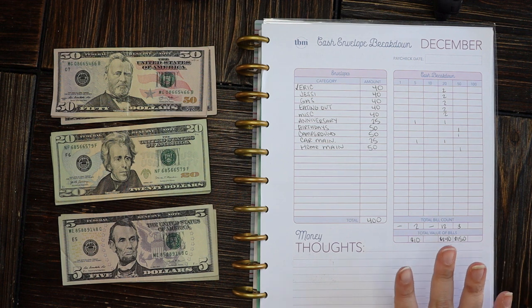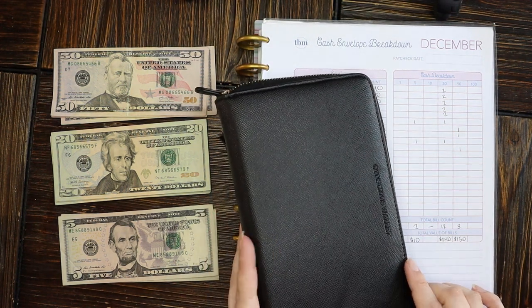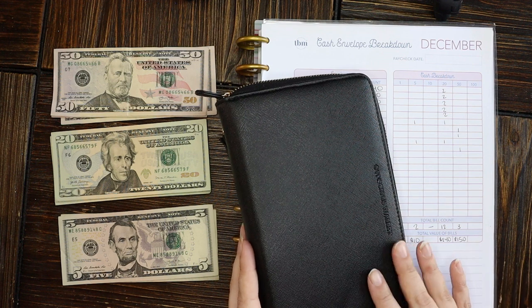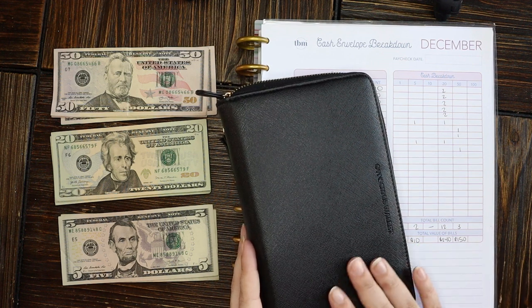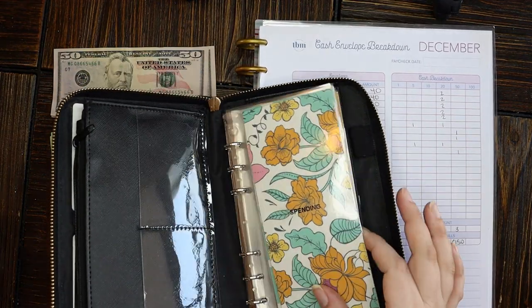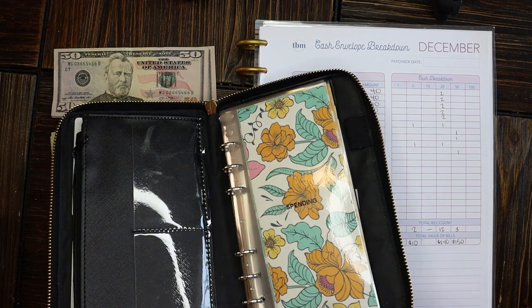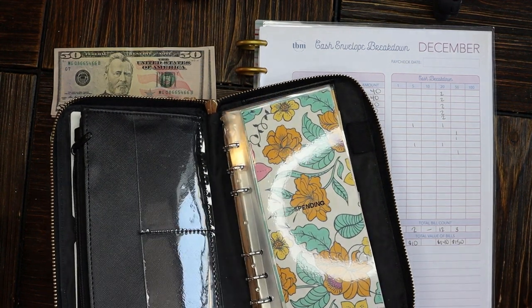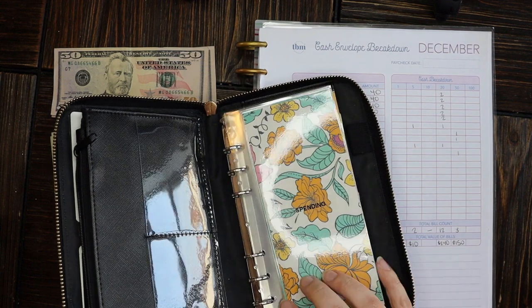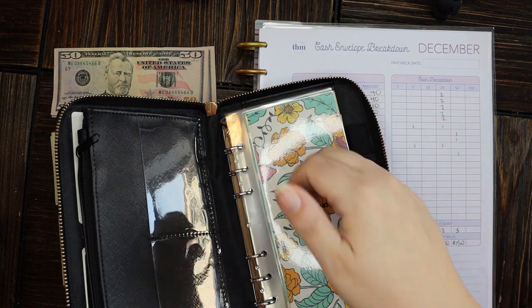I like to check everything off just so that I can stay organized and I don't skip any envelopes or fill an envelope twice. Speaking of envelopes, I have my Conscious wallet here, which is the wallet that I use. It has the ring system, so you can put in your cash envelopes. This wallet actually comes with cash envelopes, but not these envelopes. The envelopes that come with the wallet when you buy it are plastic envelopes. They load from the top.